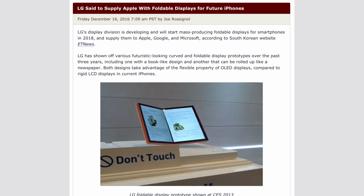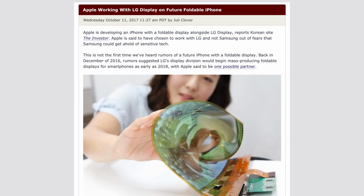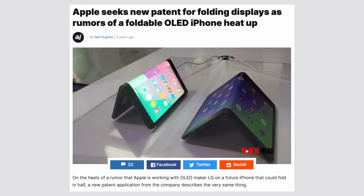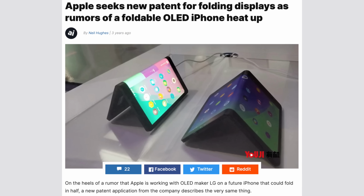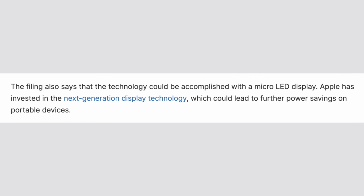Shortly after that, we got some rumors that LG was going to supply Apple with foldable displays. And then the year after that, we got basically the same report coming from the Korean site The Investor. The very next day, Apple Insider discovered a patent for a foldable iPhone, this time mentioning the possibility of Apple using a micro LED display instead.